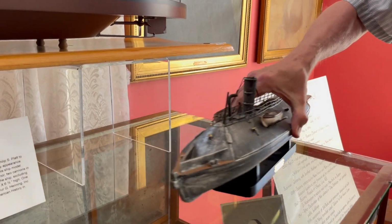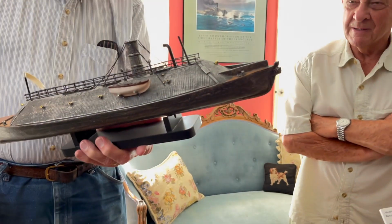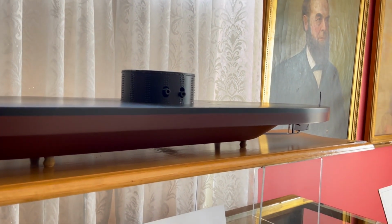And with that design, they made, I think, 11 more of them during the Civil War. I didn't realize that. And then after the Civil War, they made a very similar design, but had two turrets. And this ship, in order to aim the cannon, you had to turn the ship. That was a very unique design. So this only had two cannon, but they could be fired in any direction, anytime.